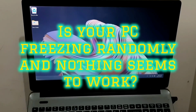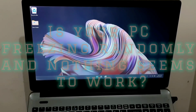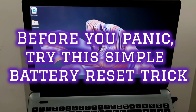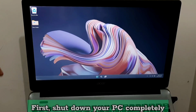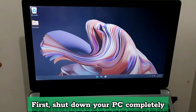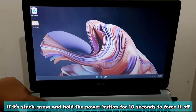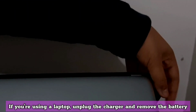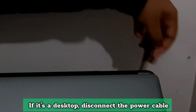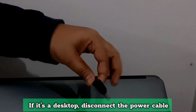Is your PC freezing randomly and nothing seems to work? Before you panic, try this simple battery reset trick. It might just save your system. First, shut down your PC completely. If it's stuck, press and hold the power button for 10 seconds to force it off. If you are using a laptop, unplug the charger and remove the battery. If it's a desktop, disconnect the power cable.